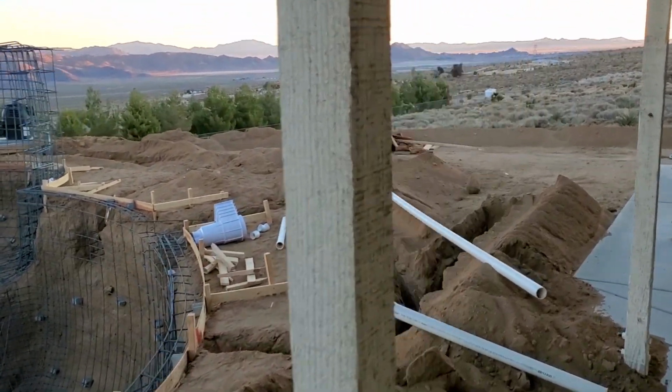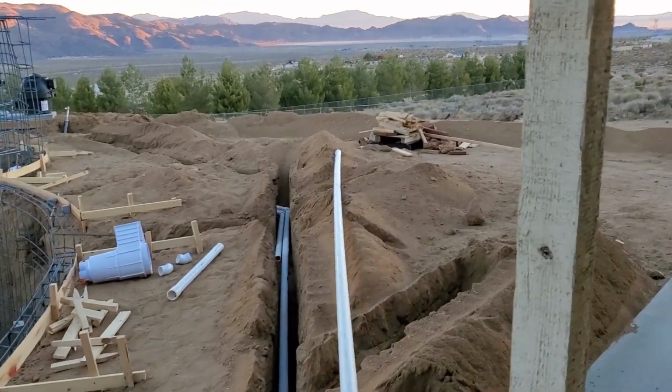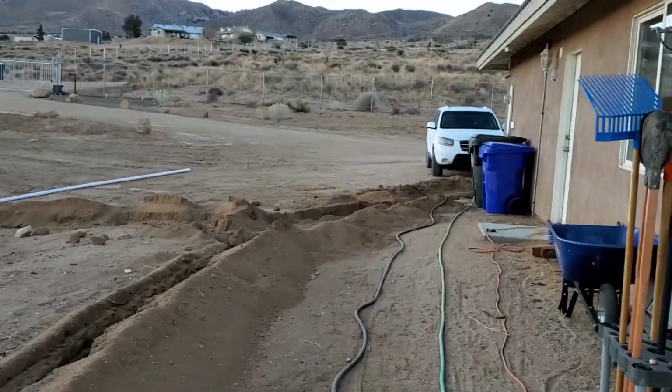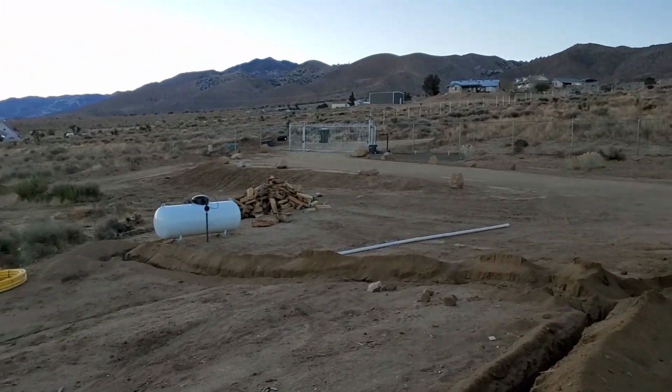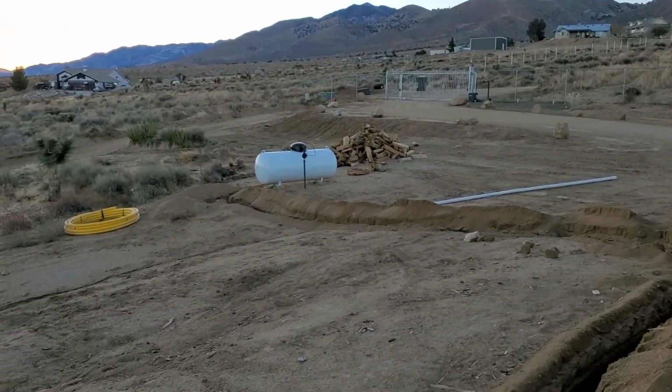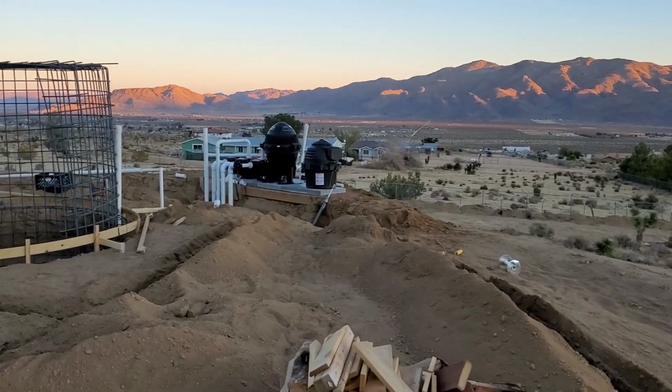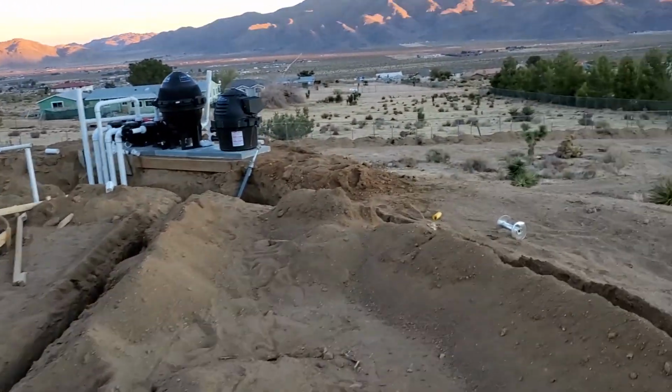They're here last 3 days working, doing plumbing. This looks like power and water here, heading back to our panel and our main. Then they have a second propane line run, because we'll get a second tank for that. Let's go look at some of these pipes over here.